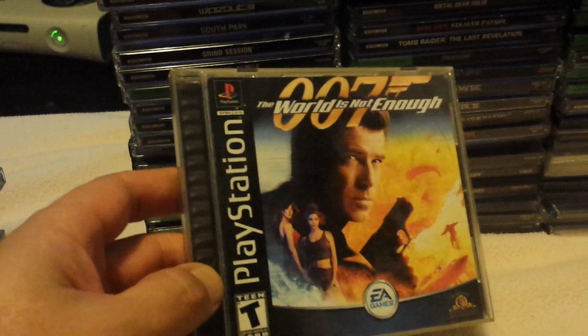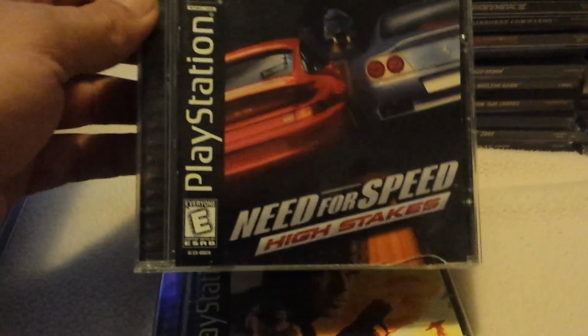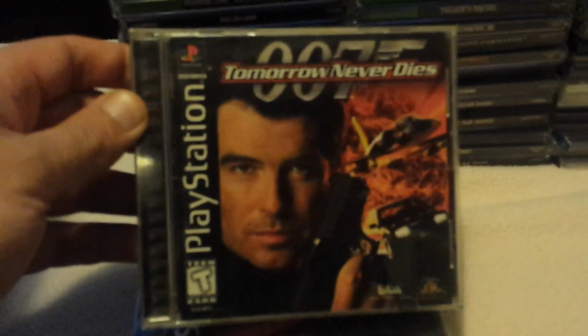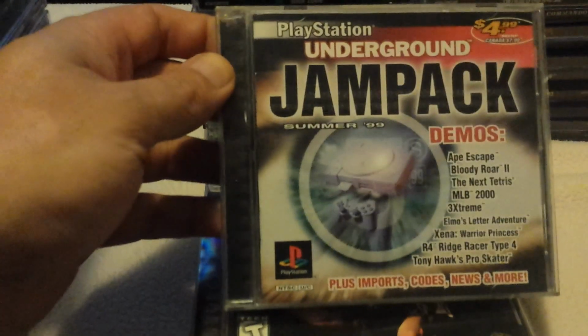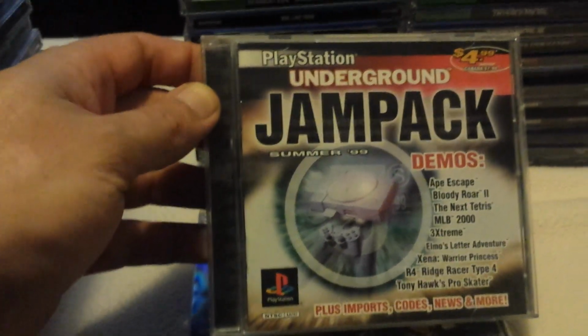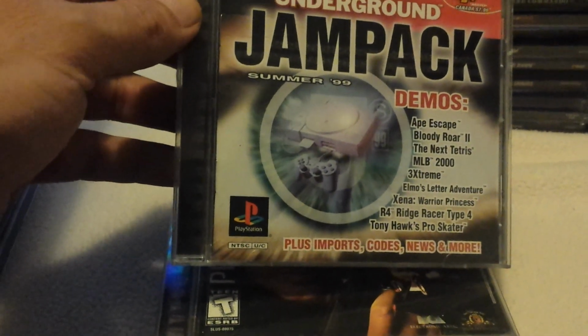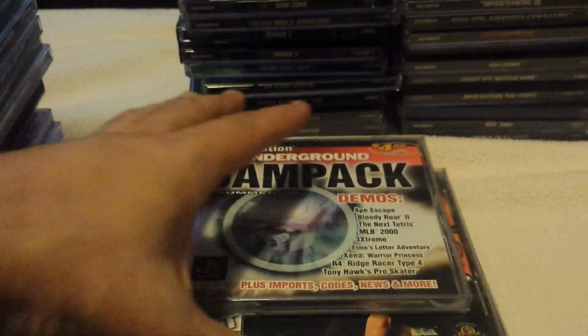First game is 007, The World Is Not Enough. Then we have Need for Speed, High Stakes. Another 007 game, Tomorrow Never Dies. Up next, PlayStation Underground Jam Pack. Demo includes Ape Escape, Bloody Roar 2, the next Tetris, MLB 2000, to name a few.